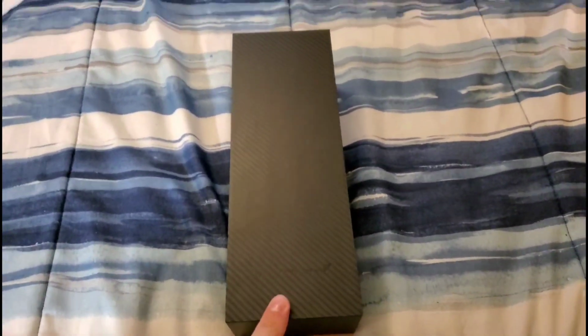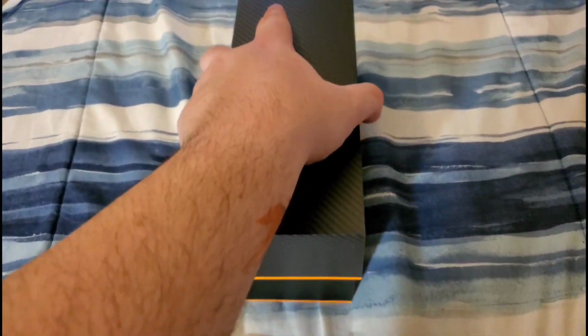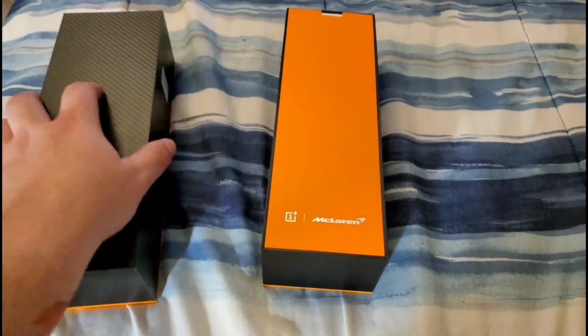Next, what we have is a really, really cool, I'm positive it's not real, but a really cool carbon fiber kind of design. If you guys can pick that up on the camera, it's real nice. Has a texture to it, it's real cool. And then they got the OnePlus logo and then the McLaren logo on the box here. So that's kind of neat. And as I'll show you guys in a second, there's a bit of an Easter egg with the box here. That's kind of cool. But let's go ahead and open this guy up. I love these papaya orange accents on the box. It's really, really cool.